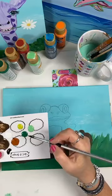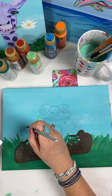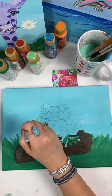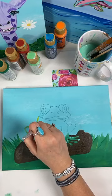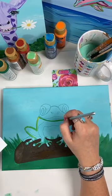I'm going to take a little bit of that dark green and then a lot of the lime green. So just put them both on your brush at the same time and we'll start going around our outline. A little bit of the dark green and then mostly the lime green. This will give us a good line around our frog here. Just coming under his mouth.